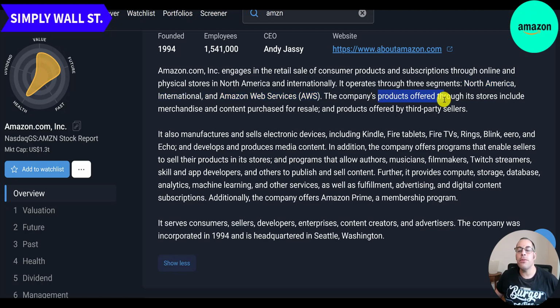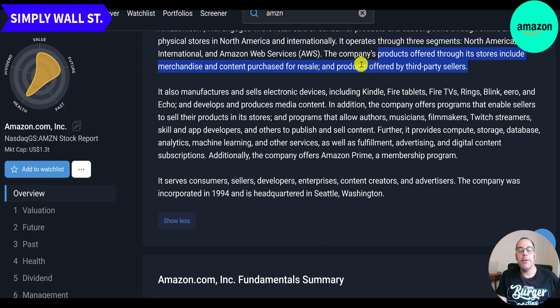The products offered through its stores include merchandise and content purchased for resale, as well as products offered by third-party sellers. If you have a brick-and-mortar retail store in your town, you can also sell on Amazon, and when somebody buys off of Amazon, you just ship to the customer. Or you can just send all your products to Amazon, and Amazon will do all the fulfillment. That's called FBA, Fulfillment by Amazon. If you want to do the shipping yourself, it's called FBM, Fulfillment by Merchant.